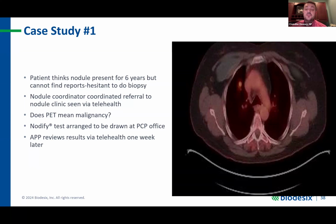And so we used Nodify as a tiebreaker. And we basically told her up front, if we can lower your risk to less than 5%, we're more comfortable with watchful waiting. If not, we would recommend biopsy. So she kind of had that in mind before she left. And we set this up with the APP at her primary care and her community to have it drawn.